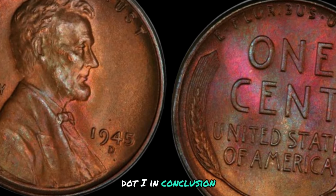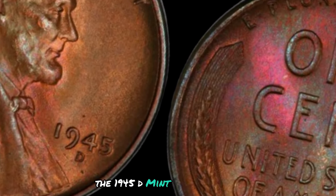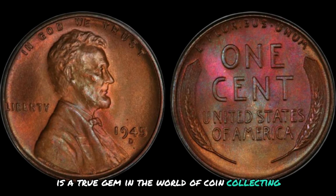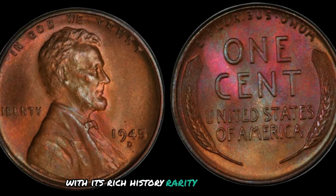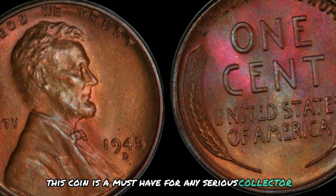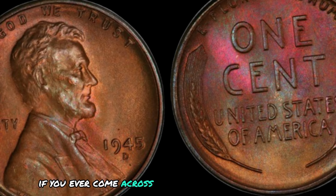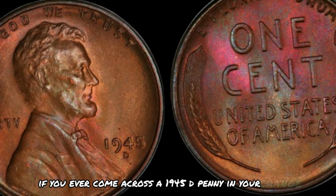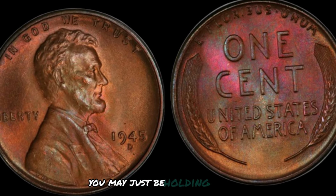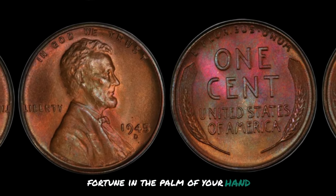In conclusion, the 1945 D Mint Mark Lincoln 1 cent wheat penny is a true gem in the world of coin collecting. With its rich history, rarity, and high value, this coin is a must-have for any serious collector. So if you ever come across a 1945 D penny in your change or at a coin show, be sure to hold on to it. You may just be holding a small fortune in the palm of your hand.